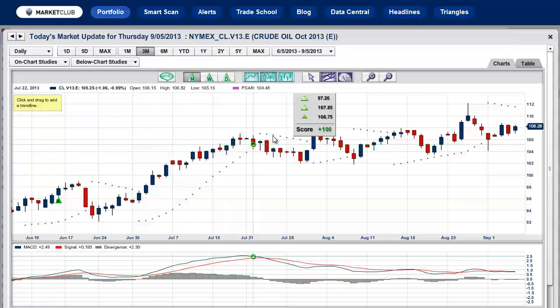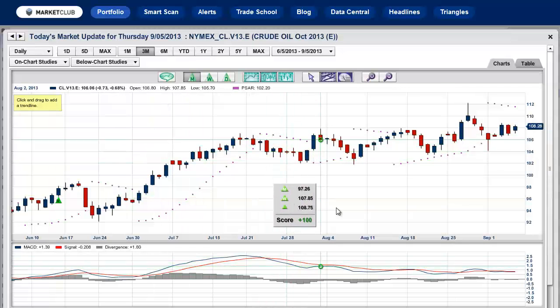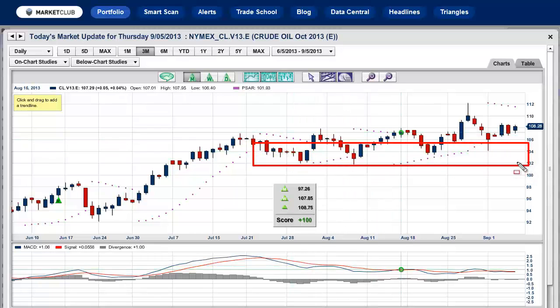Next market is crude oil. Crude oil is being helped by the Syrian thing to a certain degree. We have a plus 100. You've sort of flattened out on the MACD, but the reality is this is, I think, just sort of building a base to go higher again. This is all really, I think, good support right here on these areas.